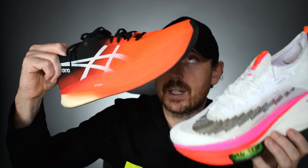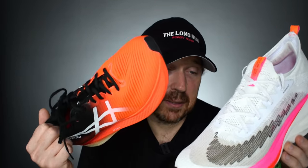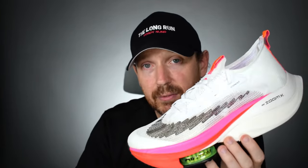I would say if I wasn't going to be cruising around in this, I would wear the Metaspeed Sky. I'm kind of undecided between the two. I really like the Metaspeed Sky, but I'll be honest with you, I've not yet had the confidence to put them into the marathon distance, but these are the two shoes that I would wear. So I'll give you an example where I'd wear the Metaspeed Sky. At the end of 2022, I've got two marathons booked a couple of weeks apart. So for the slow one, not the A race, I would wear the Metaspeed Sky just to get the distance done. And then for race day, I would wear the Alpha Fly.